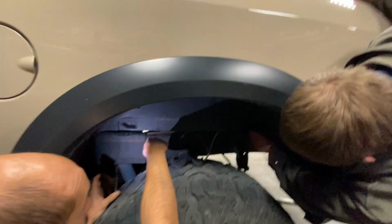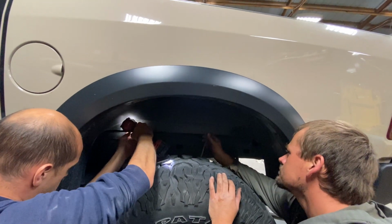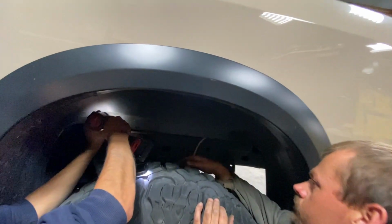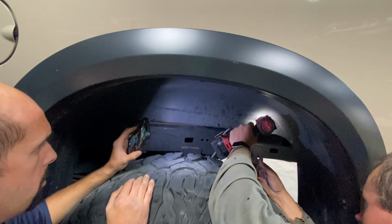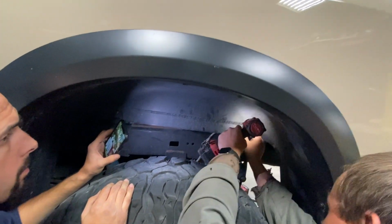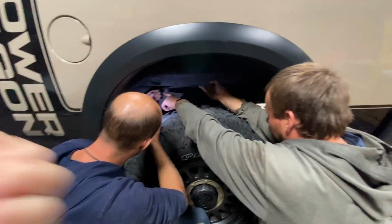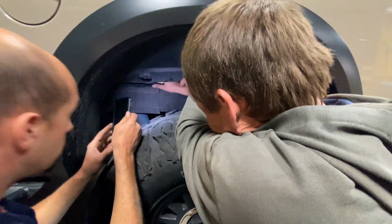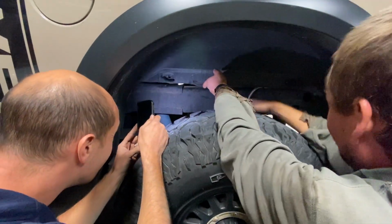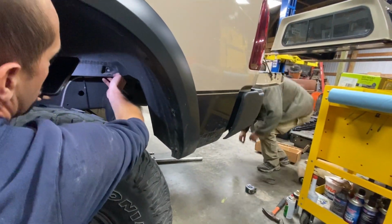It's like the Gladiator. Bolt. It's actually a screw. Okay. Uh-oh. Clip fell off right there. Got it. Clippy clip. Is yours still in there, Jared? No. It's still there, I see it.